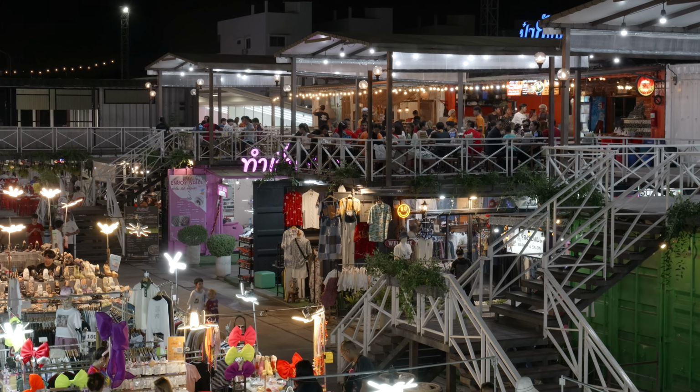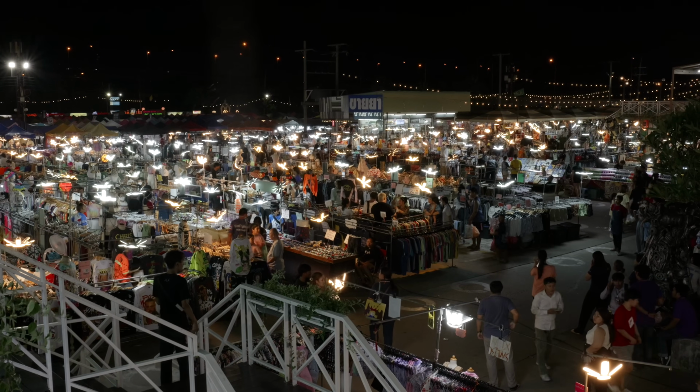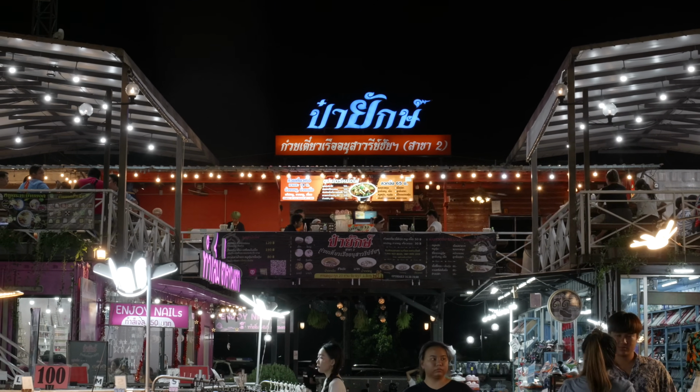And this market is definitely big enough to be the main market in, say, Udon Thani, or a town in Isan, something like that, or up north, for sure. I've really enjoyed it, but the night is not over yet. Helen and Finley have left us because it's past Finley's bedtime, but I'm gonna stay down here a little bit longer, get a little bit more food, show you a bit more of the market, and just see what this market's got to offer.